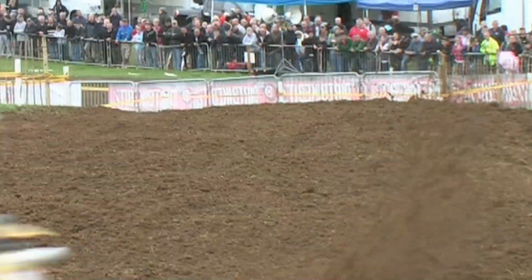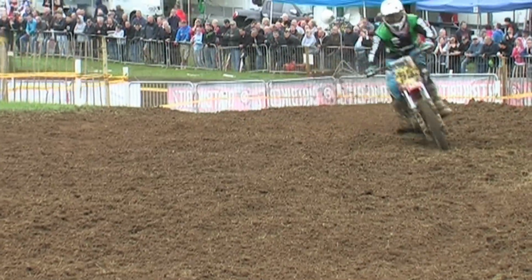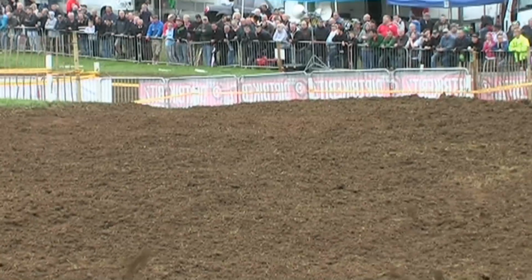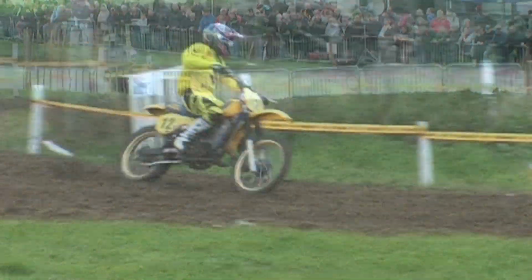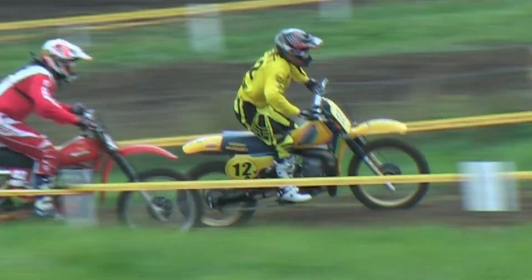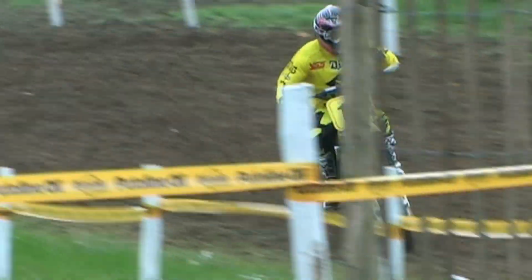Looks like he's getting in a battle there between a couple of the Belgian riders. Number 55 is Gary Parker. So we're back at the front of the pack with the battle for first position between number 12, Werner de Wit, and Mark Eastwood.